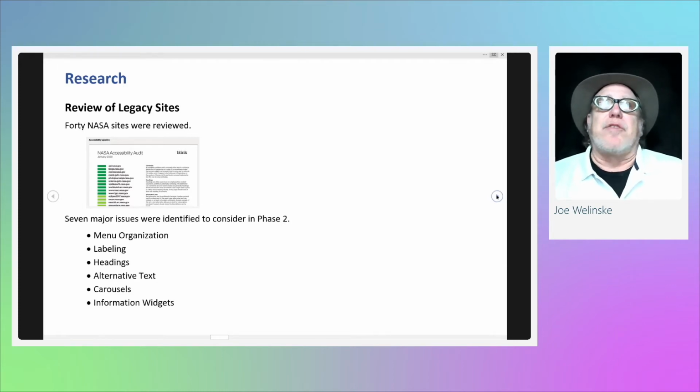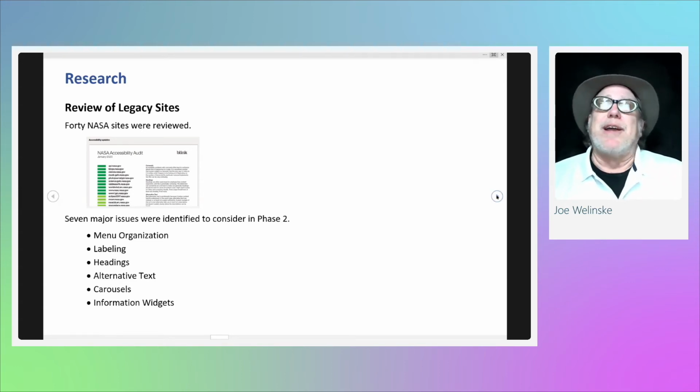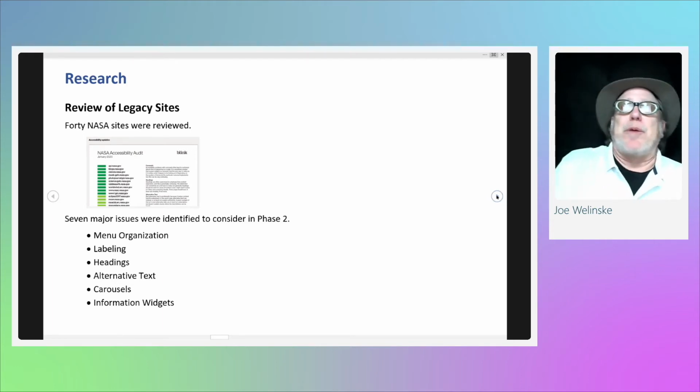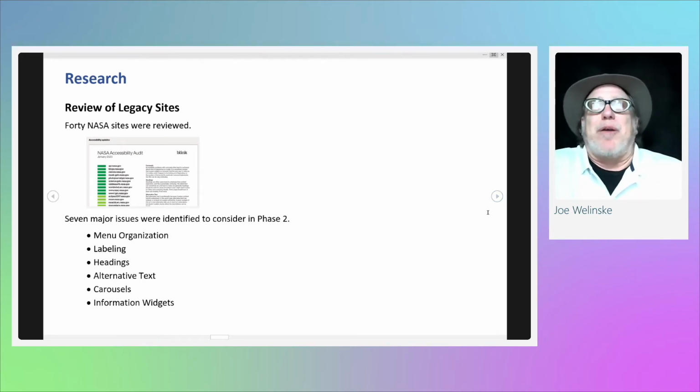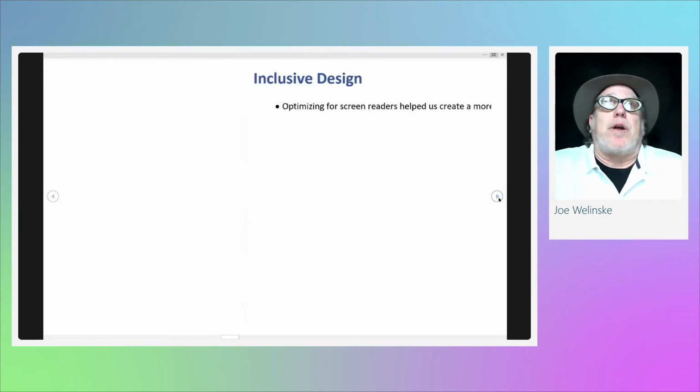And so some of the issues that were included in that were the organization of menus, labeling, headings, alternative text. I already mentioned carousels and widgets, which I'll talk more about later. Again, things that most of the people in this audience are probably familiar with. But again, it gave us some background, and we can check in later to find out if, in fact, we're able to make substantive improvements on what was being done before.